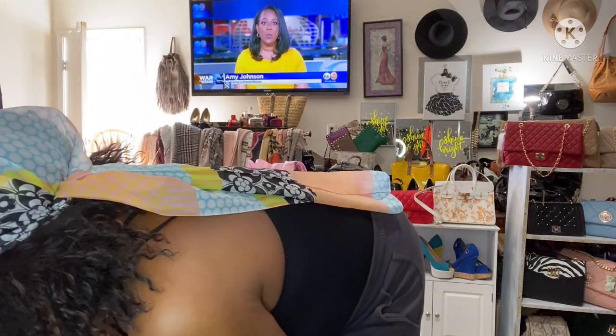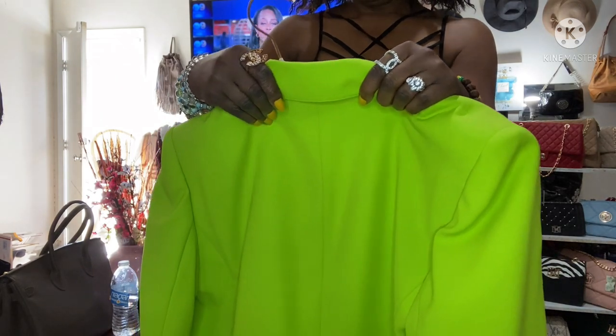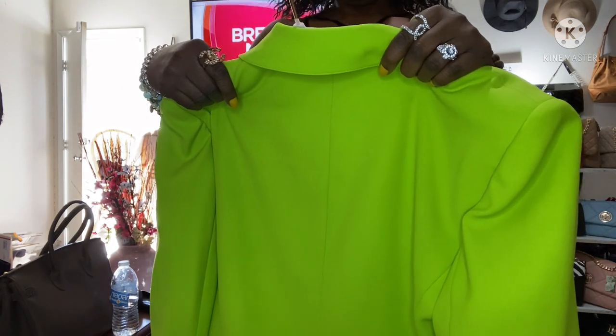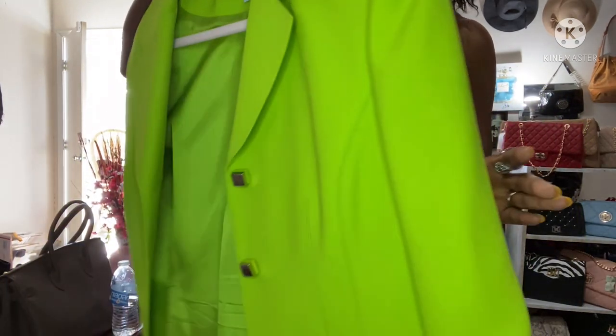Don't mind me. The next one is this beautiful Jeremiah for Norwich. Beautiful lime green, gorgeous. Look at the buttons, guys.